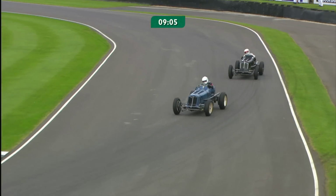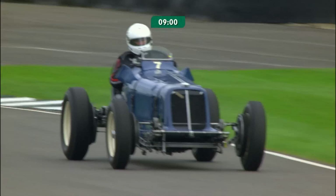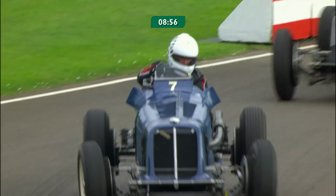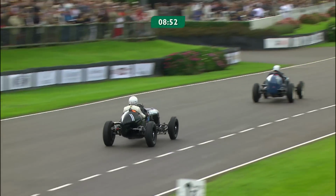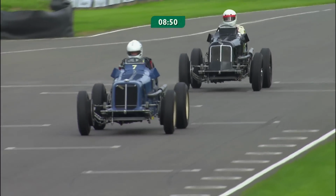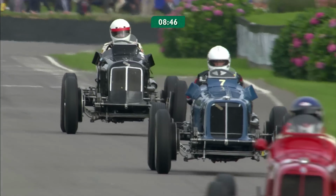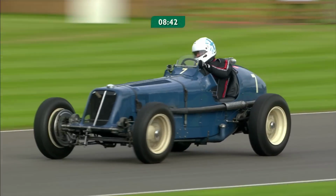Working lap 7 now, and Nick Topliss from Marsh Gibbon in Oxfordshire, just tucking through the chicane with Michael Gans up behind him, R4A and R1B respectively.